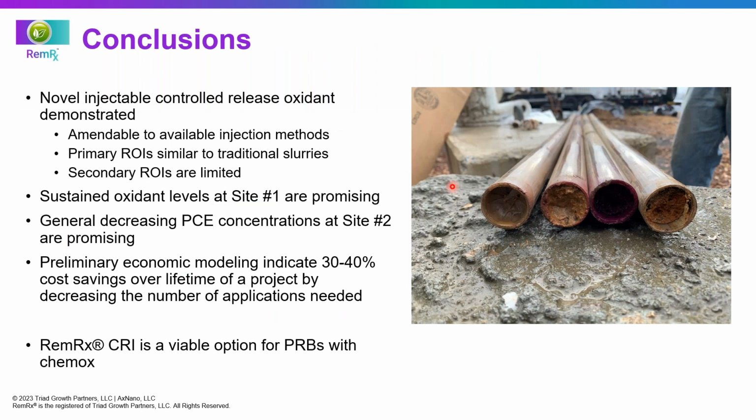In conclusion, I hope that what I've been able to convey today is this novel injectable controlled release oxidant, some of the benefits of it. I will say it is not a replacement for all of the chemical oxidant requirements for an injection. It really would be an addition to. So instead of 2,000 pounds of oxidant, maybe you would do 1,000 pounds of liquid oxidant and then 1,000 pounds of CRI. So it's not there as a complete replacement of your total oxidant delivery, but as a dose of longer lasting oxidant. It's amenable to available injection methods.